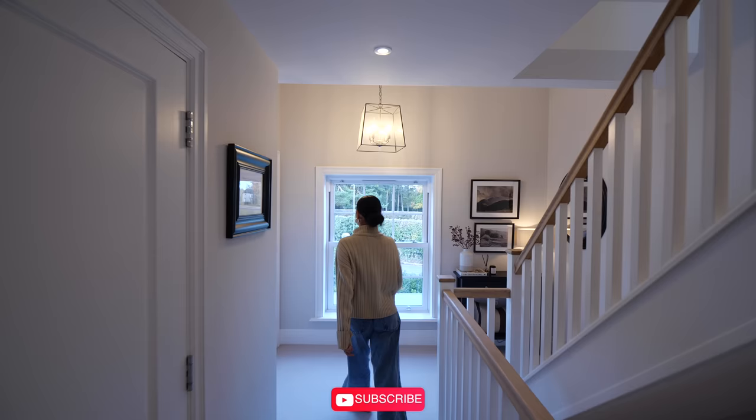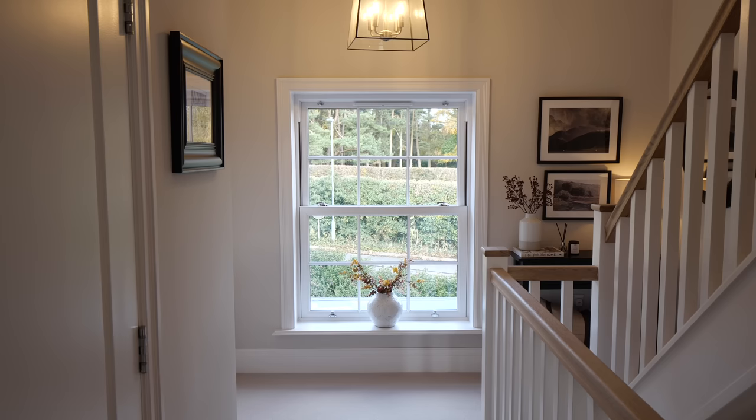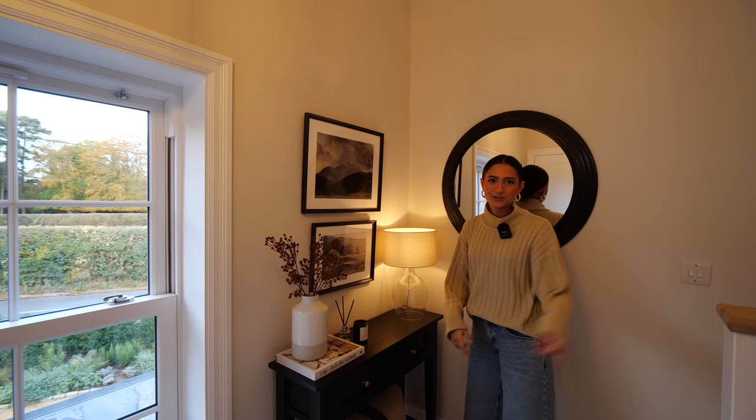Yeah, that's better. We have a storage cupboard just here and this nice little side table here. But should we head up to the final floor? Yeah, we've got two more bedrooms to show you guys, so let's do it.